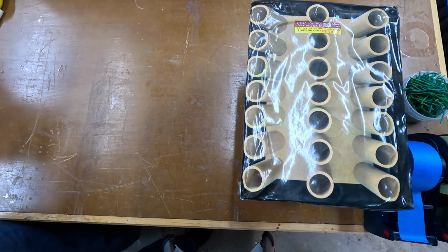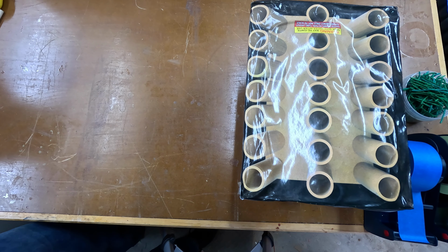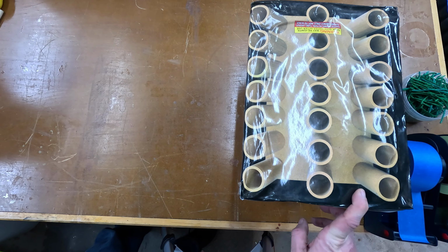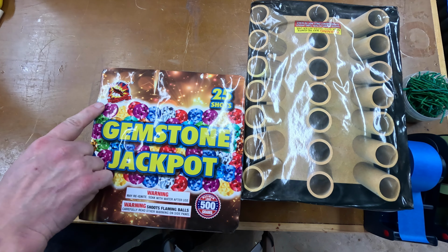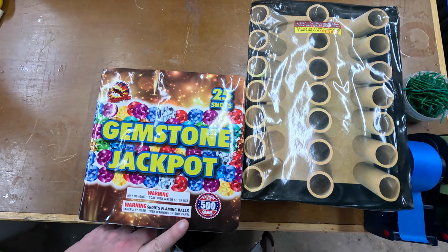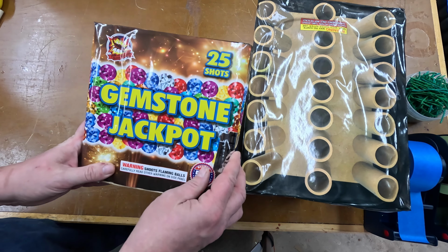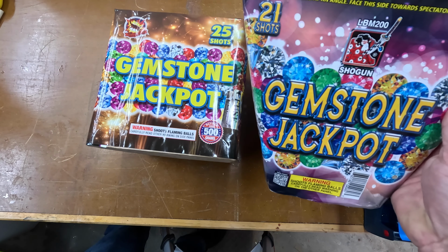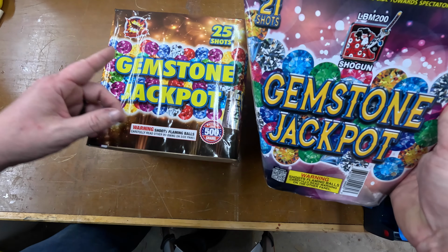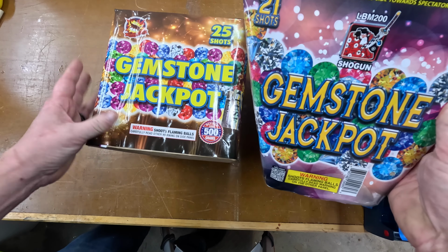While I was looking at American Wholesale, I did a search for a Gemstone Jackpot. I was like, oh, that is one I wouldn't mind adding more of. And they turned up a result for Gemstone Jackpot. It had been so long since I looked in my stash and saw this thing that I picked up Black Scorpion's Gemstone Jackpot. It's still a 500 gram cake. It's 25 shot instead. The label looks almost identical. So maybe Shogun phased out Gemstone Jackpot and we've got Black Scorpion now. Maybe it's a clone. I don't know.